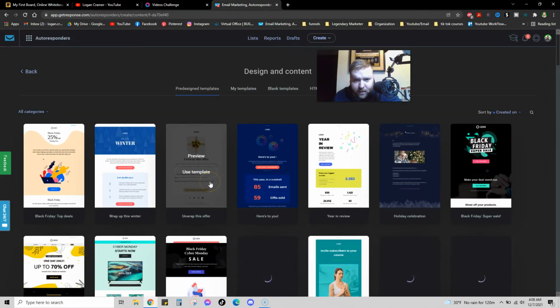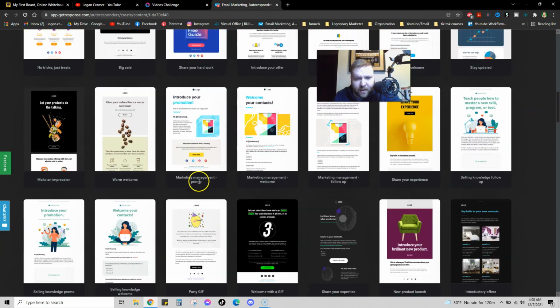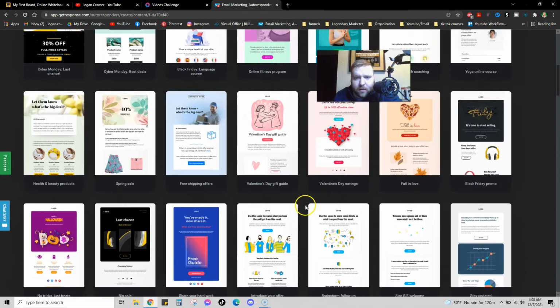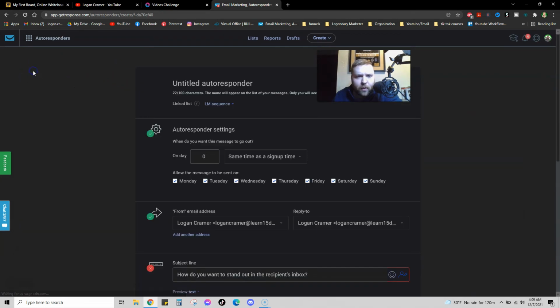Now there's templates on here that you can completely use. So you can just grab a template right here, right there, and start plugging in your information. So that's really neat. A lot of it's already kind of done for you. You just have to plug and play, which is the nice part. You don't have to reinvent the wheel, is what I always say. So that's basically all of it.